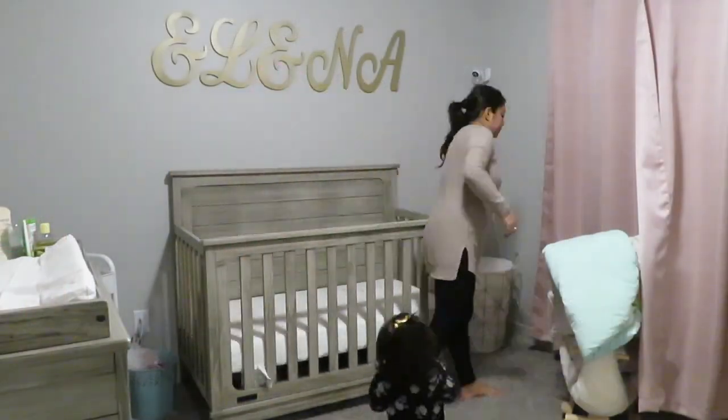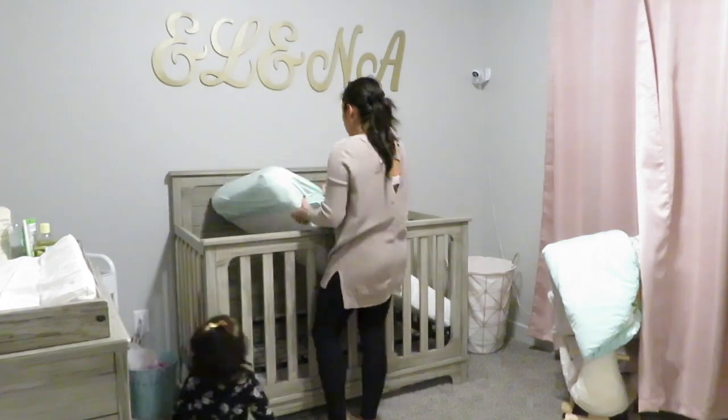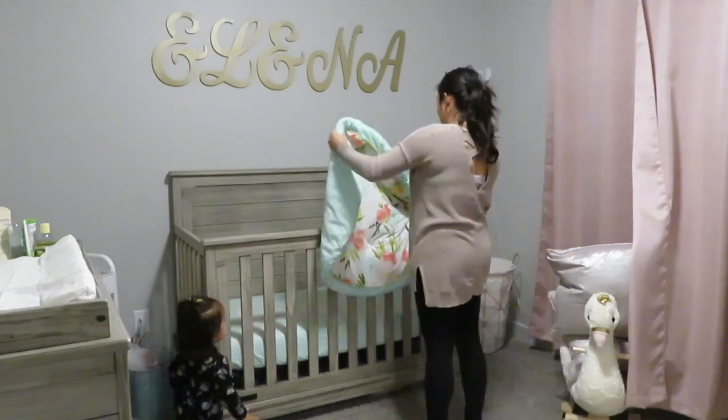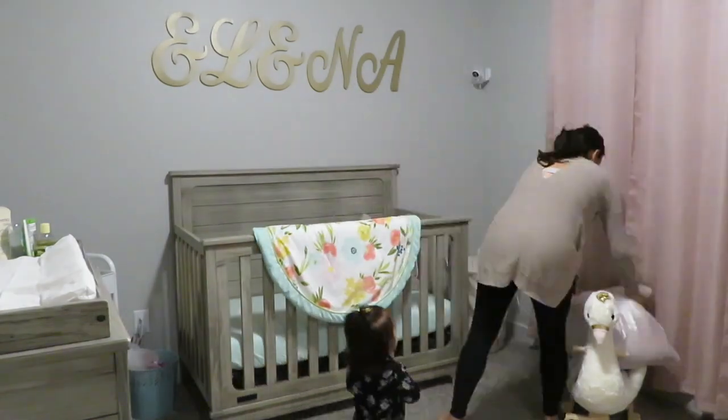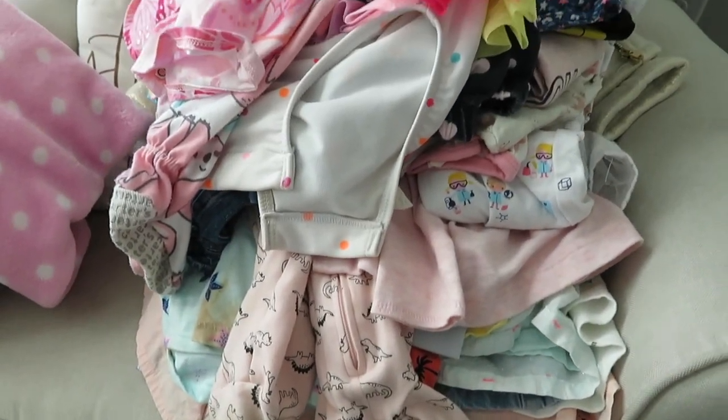The last thing I had time to do this evening was just switch out Elena's crib sheet because it was getting time to do her nighttime routine. So I just wanted to get a new crib sheet all ready for her, and then that is where I finished for the evening, and then I just started up the next day.